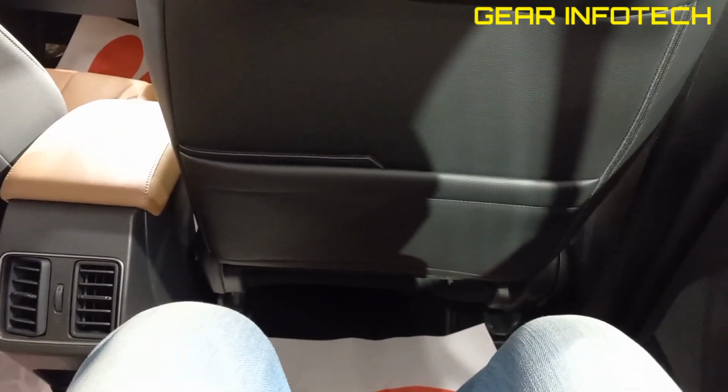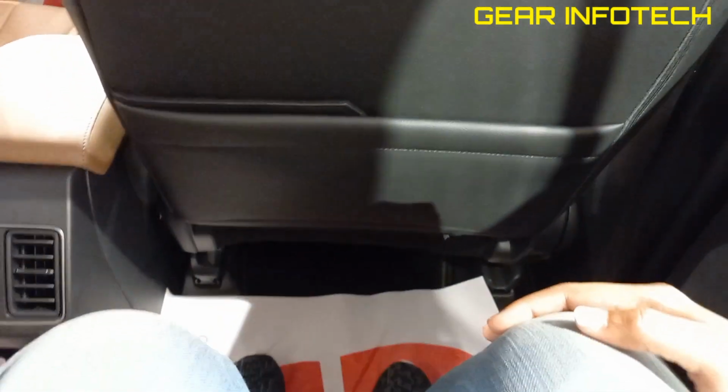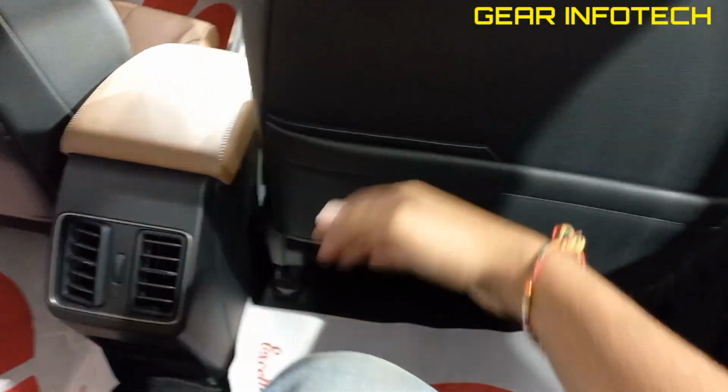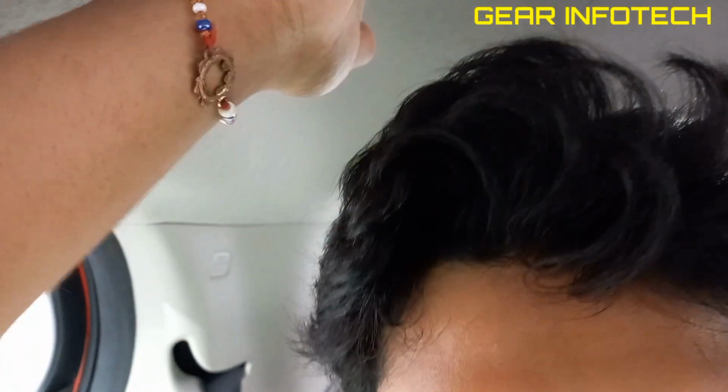So now let's talk about the rear comfort and convenient features over here. As you can see, I'm getting enough space if I talk about my knee room. Under thigh support is also decent. It's alright. And now if I talk about my headroom, it is also quite good. After all, it's an SUV product.